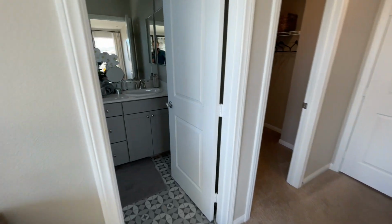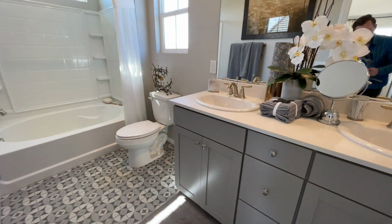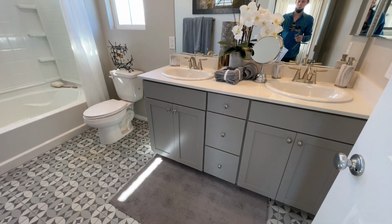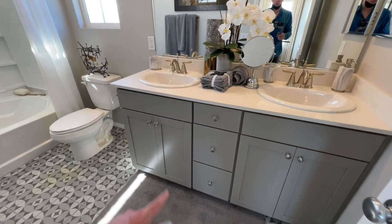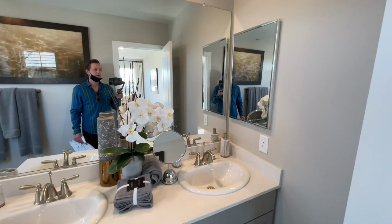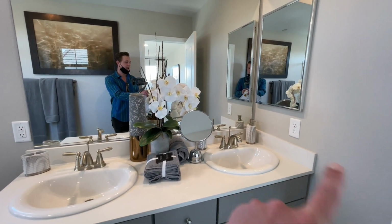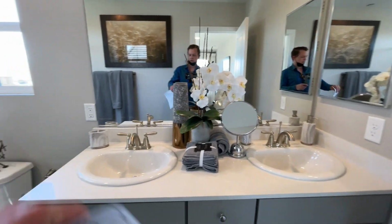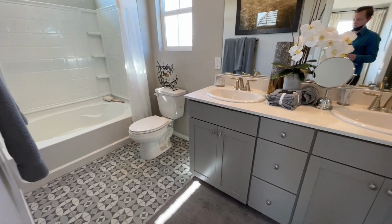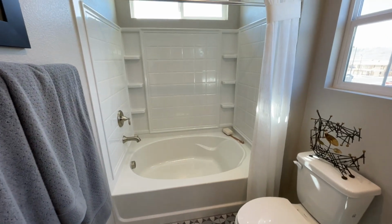Coming into the master bath. And again, I don't know why they keep turning off the lights. Is there a door right here? Nope. So you have your double vanities. Again, whatever cabinets you pick, they're going to put throughout the house. So they obviously did gray cabinets in the kitchen. You do have one medicine cabinet. I'm kind of surprised they didn't do the hand towel loops, like here or here. But again, upgraded cabinet, and we have our tub shower combo.